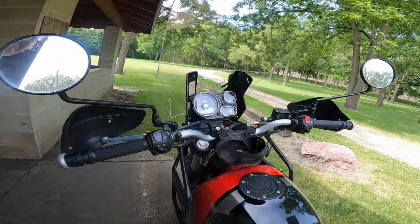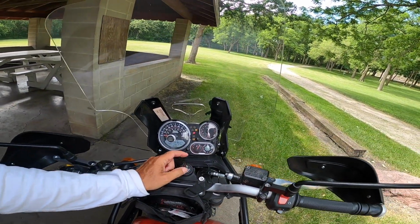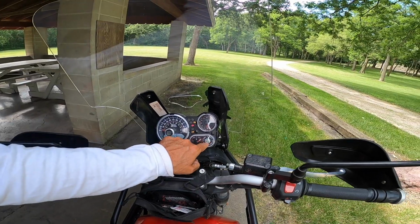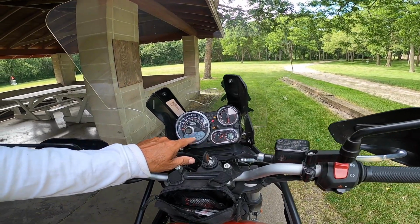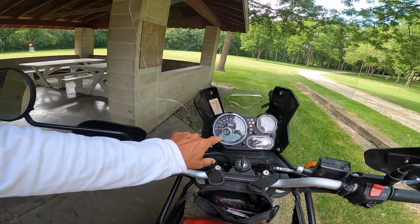Coming up here, we've got this. When I first saw this dash, I didn't care for it, but it's actually a very nice analog dash. Speedometer, tachometer, fuel gauge, a real fuel gauge. This is a compass, never works. Got a battery light, which I think every motorcycle should have. It's got a trip A, trip B, odometer, of course, gear indicator, which is very nice. This is one of the few motorcycles I've ever had with a gear indicator, and I like it.